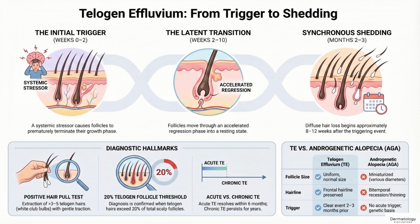Well, telogen effluvium, or TE, is a non-scarring alopecia. It's basically characterized by a massive synchronous shift of a large number of hair follicles out of their active growth phase and straight into their resting phase. Resulting in that profound diffuse shedding. Exactly. Which classically manifests 2 to 3 months after some sort of physiological or emotional trigger.